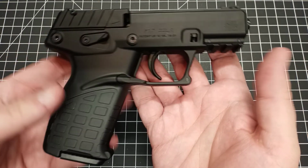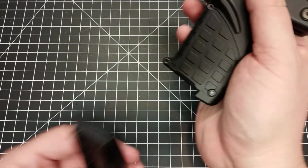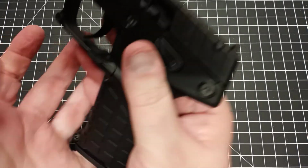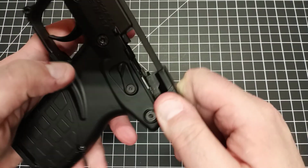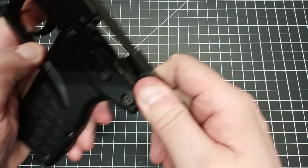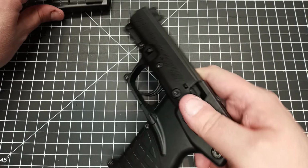By the way, let me just show you that this gun is safe. Nothing in the magazine, and oops, let's just drop that magazine. So, like I said, nothing in the magazine. I'll leave that there for now.